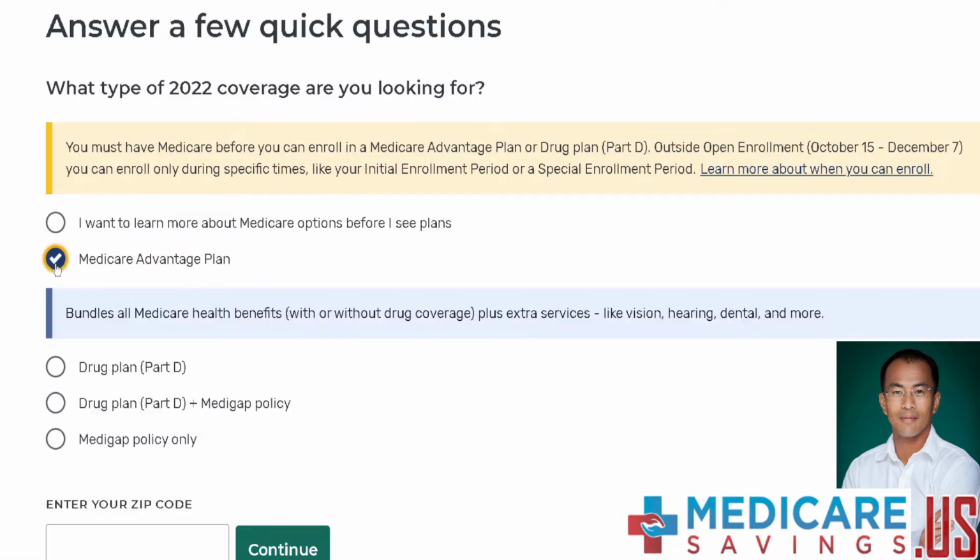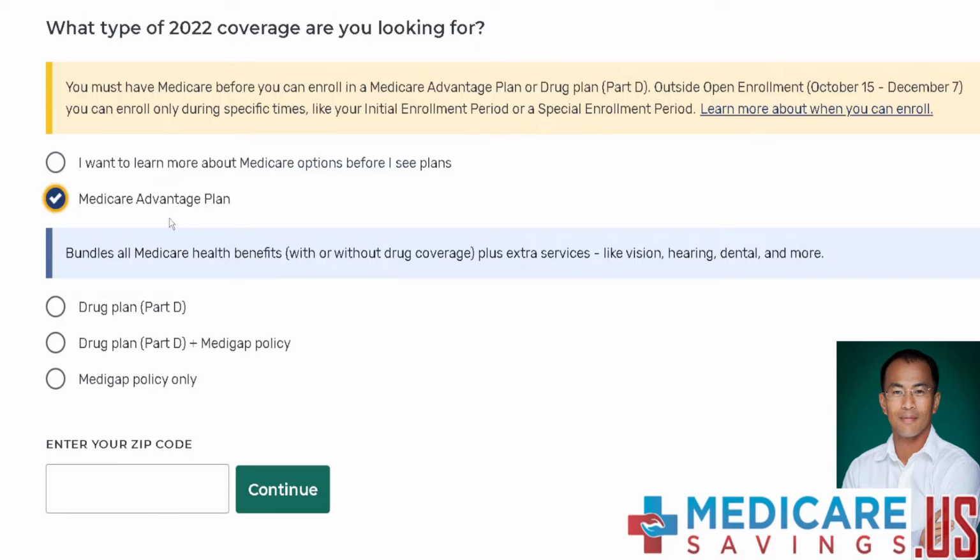So you'll just click on Medicare Advantage Plan, because that's what happens when you're shopping for a Medicare health plan, Medicare Part C, optional alternative health plan. And so from here, you'll click there. You'll just type in your zip code.